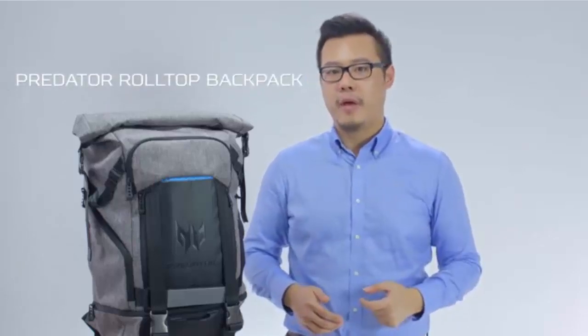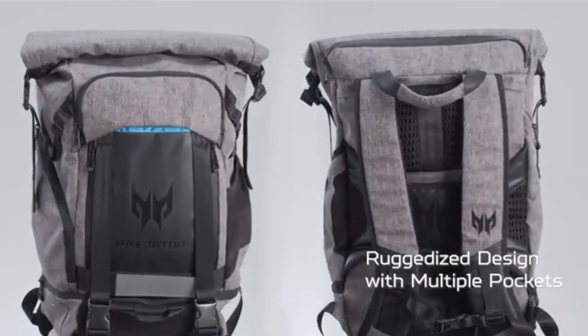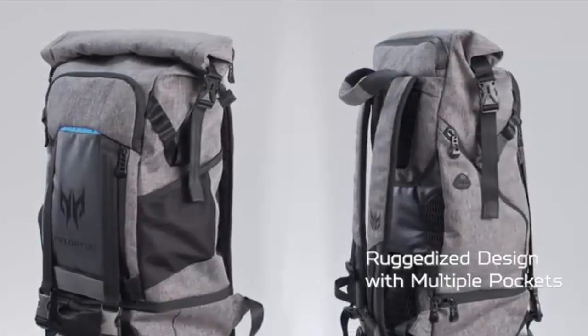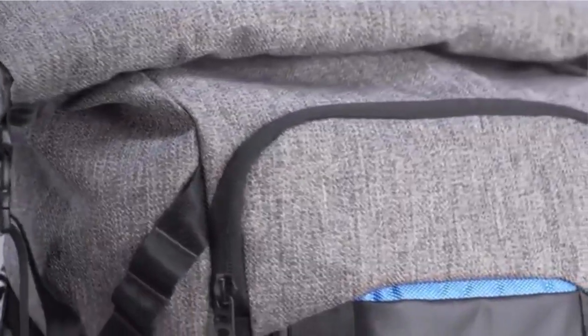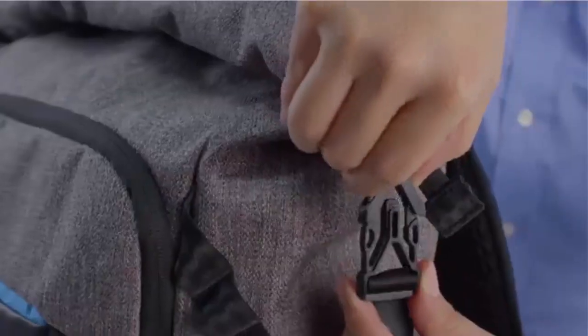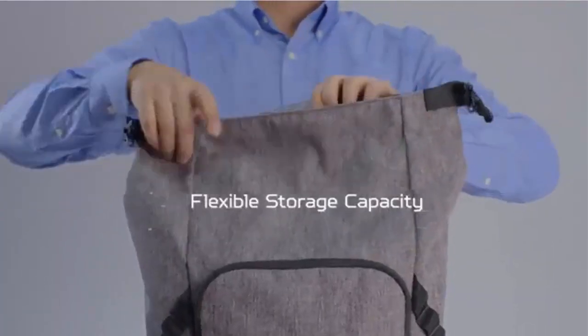For those of you who are looking for an even more spacious backpack, the Predator Rotom Backpack will be your best choice. It features the same ruggedized design with multiple pockets, with loops that can hang your bike helmet and other items. As the name implies, the Rotom Backpack is able to expand its capacity by unrolling the top portion, offering flexibility in both the storage space as well as the size of the backpack.